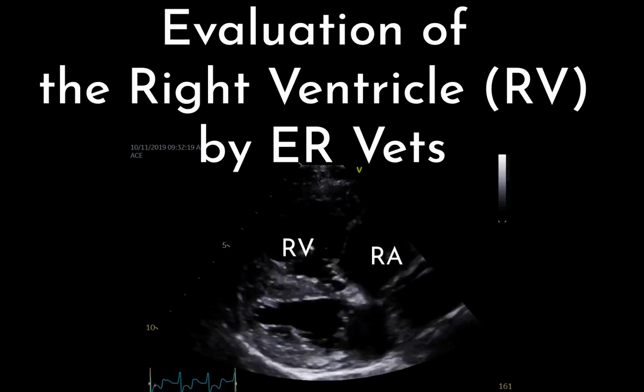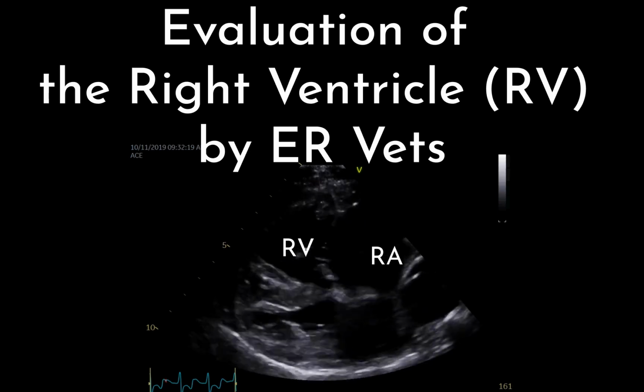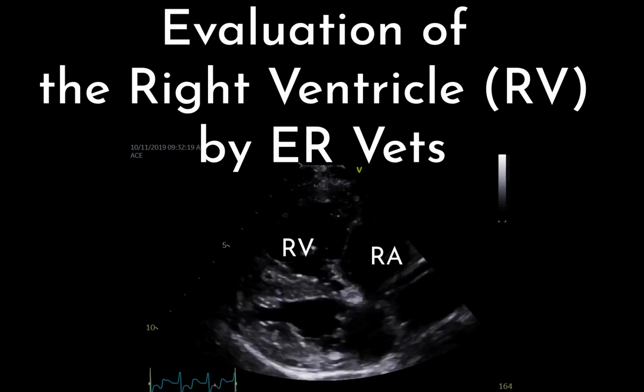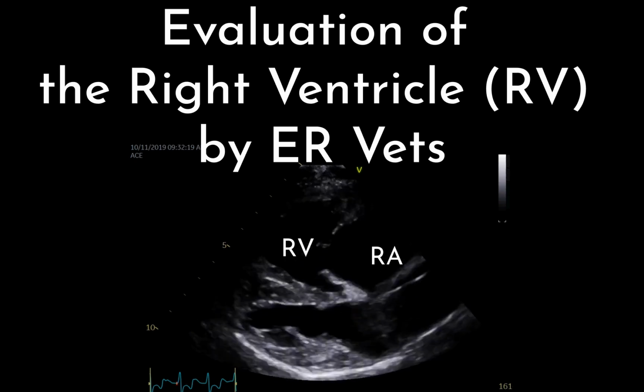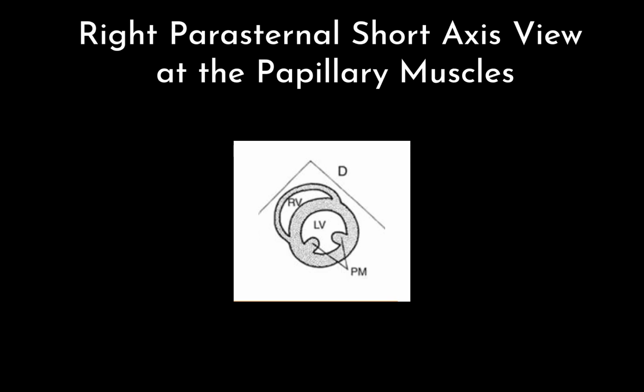The main objective of the right ventricular assessment is to document signs of right heart strain, which may be a potential sign of a large pulmonary embolus resulting in obstructive shock. The RV may be evaluated in different echo views, including right parasternal short and long axis views depicted here. On right parasternal short axis view, RV is smaller than LV, and it has a characteristic crescentic shape because it is wrapping around the circular shaped left ventricle.